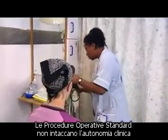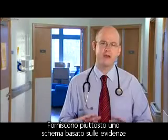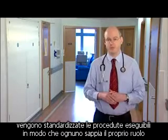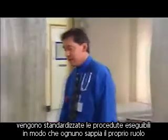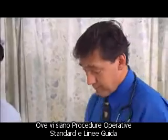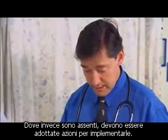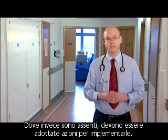Standard operating procedures do not destroy clinical autonomy or decision-making. Rather, they provide an evidence-based, agreed framework for protecting patients against error. Wherever possible, they standardise the procedures in place so that everyone understands their role and what is expected of them. Where standard operating procedures and guidelines are present, they must be adhered to. Where they are not in place, appropriate measures should be taken to establish them.